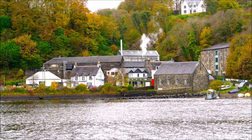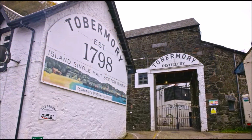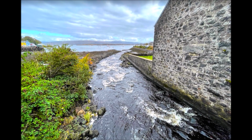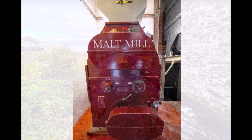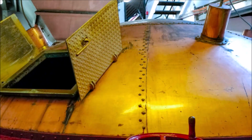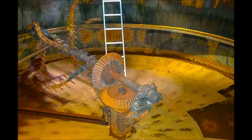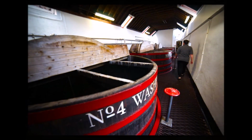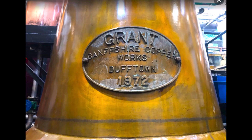It wasn't until 1823 that he took out a legal license. Records show that in 1821 it produced 6,700 gallons of spirit, but by 1837 it had ceased operation and was up for sale. After sitting idle for 40 years, Dr. Neil Campbell bought and rebuilt the distillery in 1876. He sold the distillery to his whiskey agents, John and Alexander McKell, but they were bankrupt by 1887.